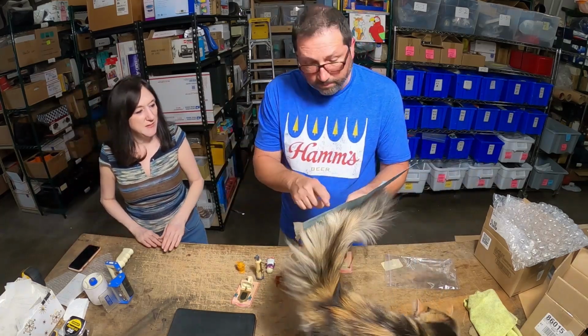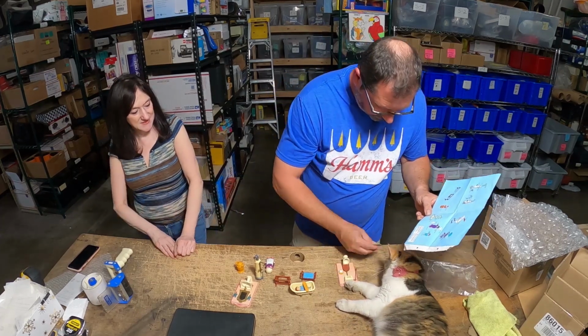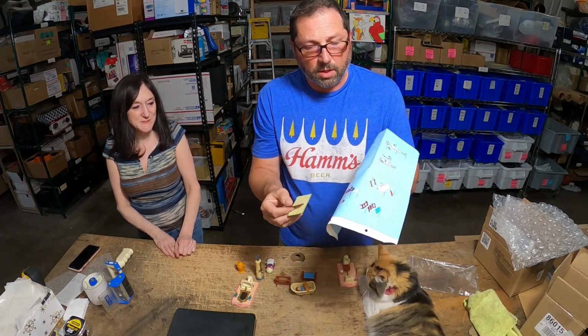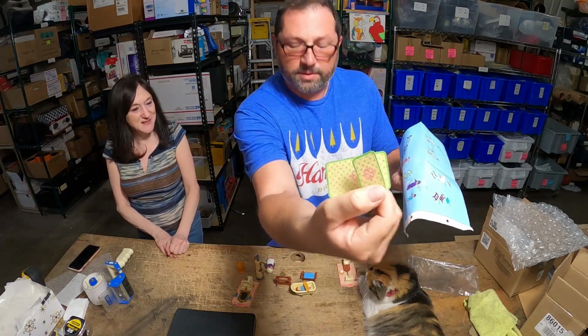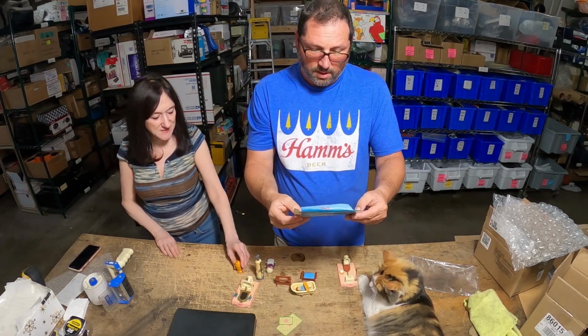We don't have these mats though. We're missing the mats. Are we missing? No. Oh, we have the mats, but we have 2 of them. We're missing one. But there's 2. Yeah, that's 2 good mats. That is pretty cool. It's very cute. See? Very detailed, cute set.